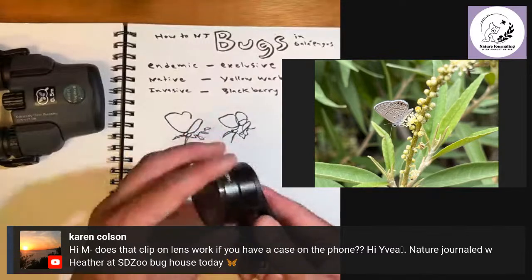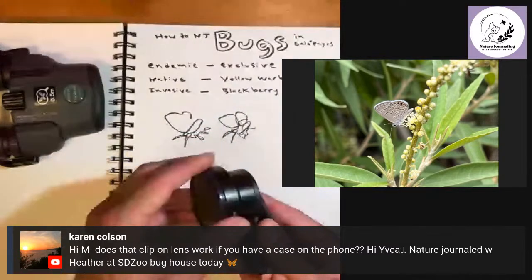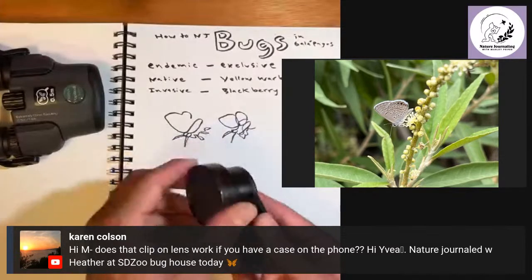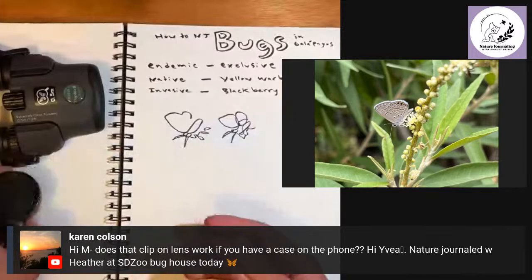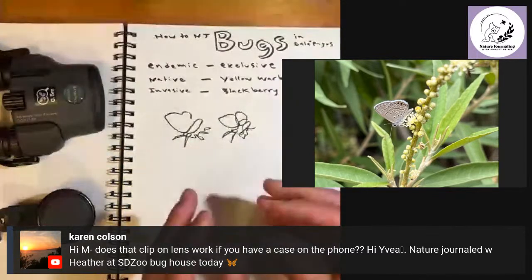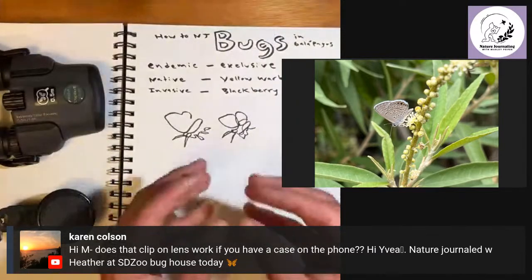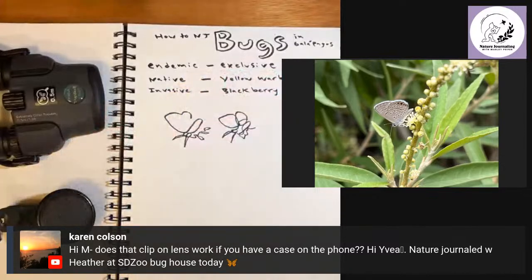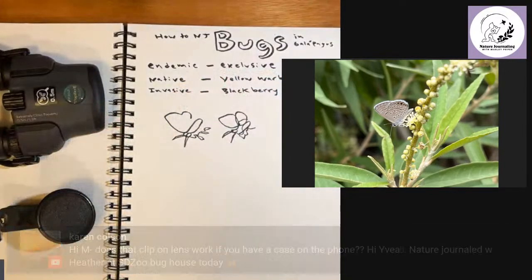$34. So for the benefit you get, this current photo we're looking at wasn't taken with this, but you'll see in a second that it makes a huge difference, because most of the phones aren't good at focusing on small things. Even if the lens might be capable of it, it's the focus part, and you might have to put your hand behind the bug to take a photo, and that usually ruins things.